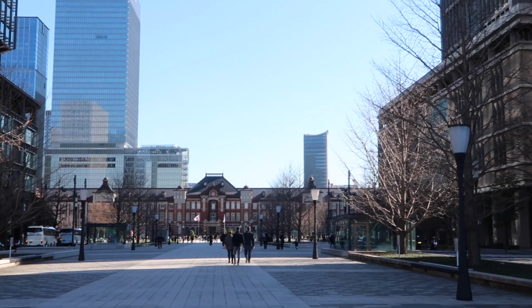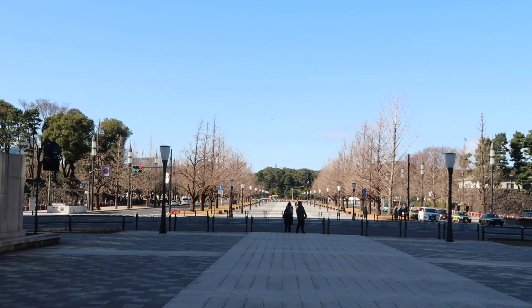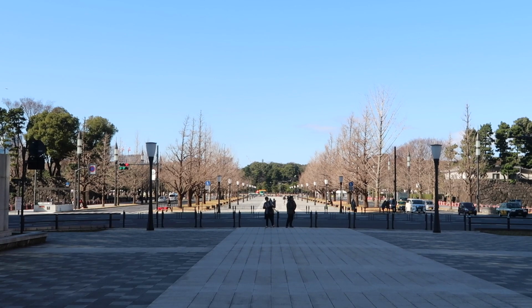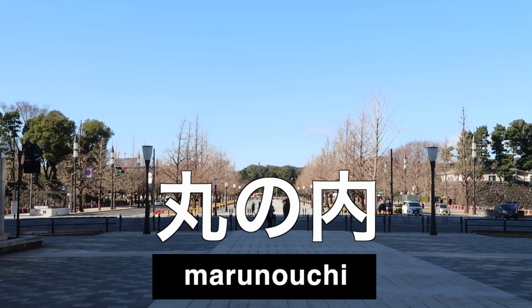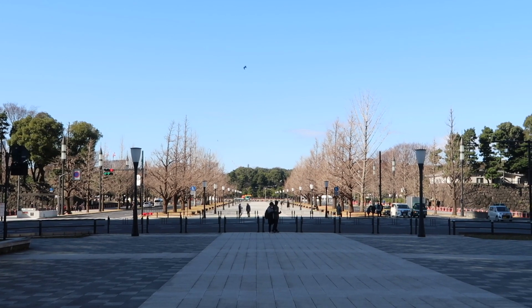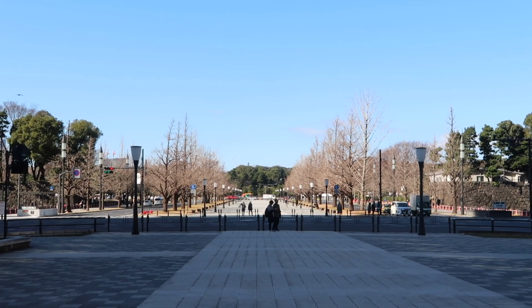I'm gonna spin around, and the sun is in a weird place, so we might have to change the lighting a little bit. All the way from the front of Tokyo Station, you can go that way into the Emperor's Palace Gardens. So if you come to Tokyo Station and want to get to the Emperor's Palace Gardens, you want to come out the Marunouchi exit, which was the exit that I just showed you, and this route will take you straight into Emperor's Palace Gardens. So cool.